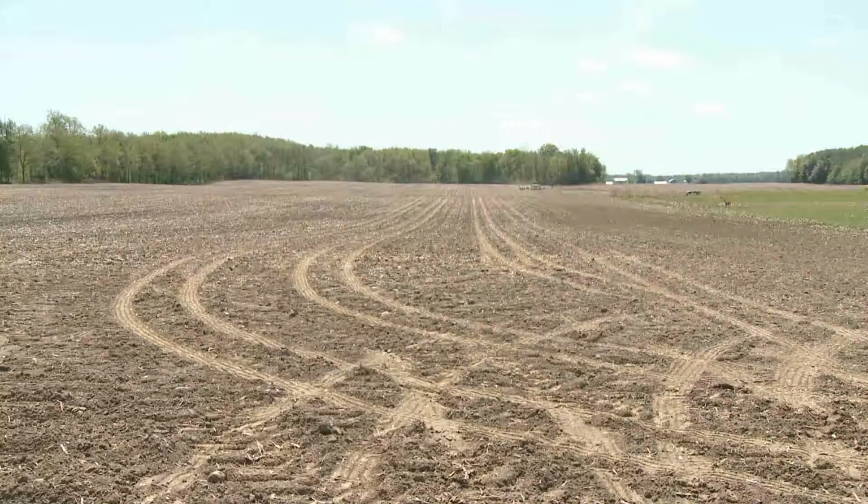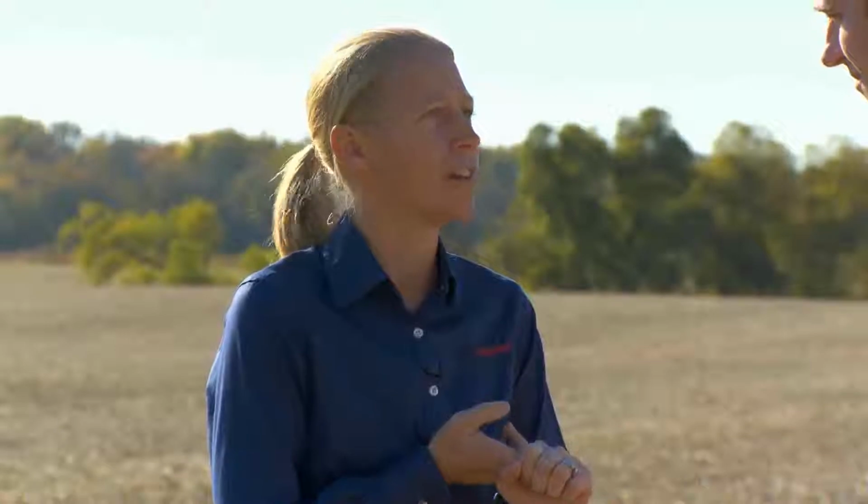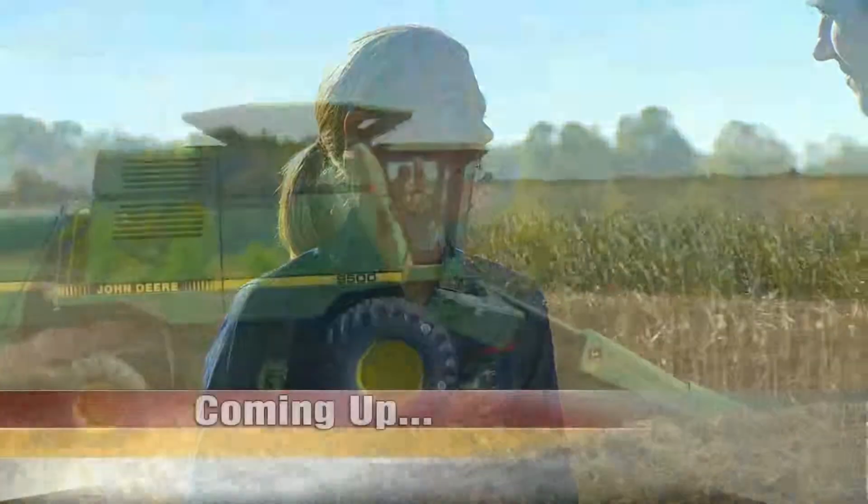So the equipment really has to play a big role into this as well. What can I get done in a timely fashion as far as planting, as well as harvesting, side dressing, all these things that play into it. But those are some things we got to think about to have this successful crop rotation.